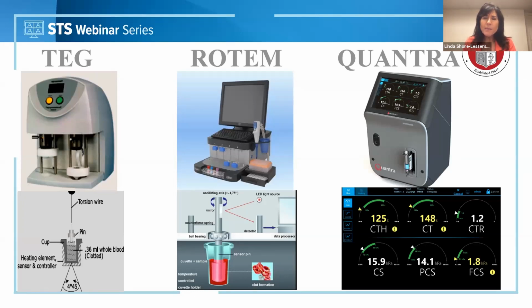I think some of us are pretty familiar with the tracings that are generated from these instruments. Notably, the TEG and the ROTEM, they have a characteristic signature tracing. The Quantra is somewhat different in that its output is a dial where a green bar indicates the normal range. So it's very easy on the eyes and very easy to figure out if your patient is in that normal range. Now, these devices can be used in any of a number of algorithms, and there's no one magic bullet for any transfusion algorithm.